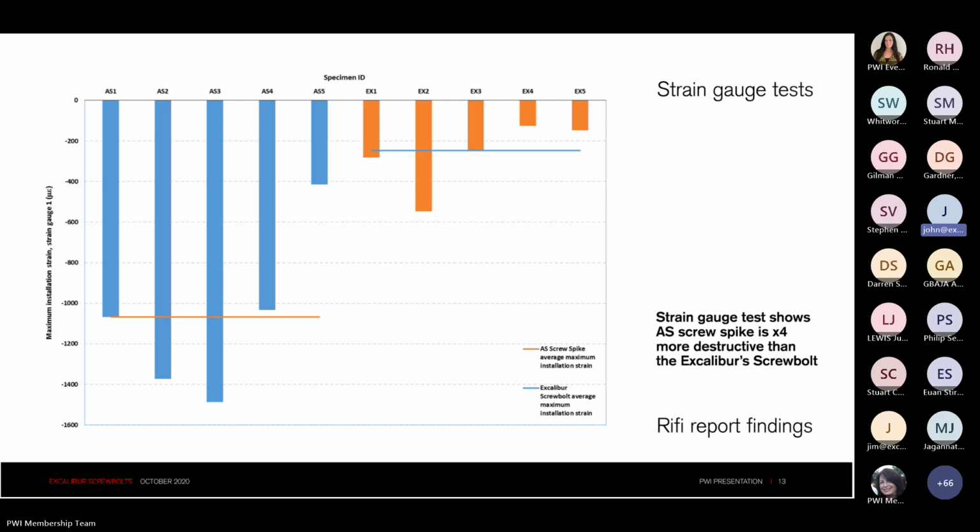In this chart, the blue bars that we can see, can you see the mouse pointer moving? Yes, we can. Yes, Chris, we can see it. Right, that makes it a lot easier for me then. Okay, so what we're looking at here is these blue bars represent the AS screw spikes, and the orange bars represent the Excalibur chair bolts. So the sample specimens are all across the top. Each one's ID'd across the top. And to the left-hand side down here, what we've got is the strain that is imposed in the surrounding timber.